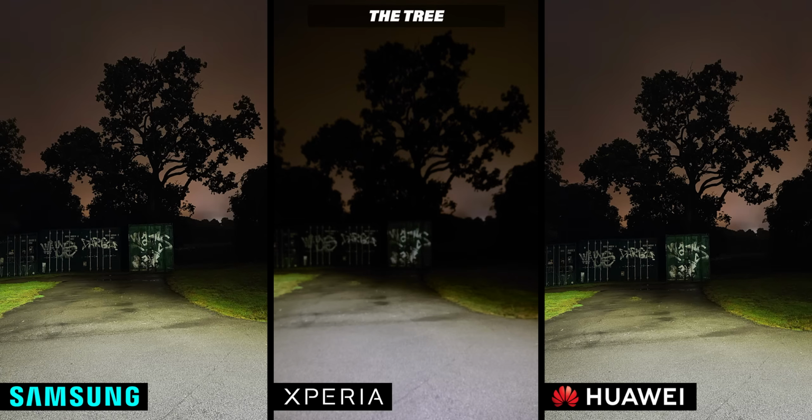Now this is the classic tree photo that I take pretty much in every single night photo comparison that I do, and we're getting really close results between the S20 and the Huawei P40 Pro. The Sony Xperia really struggled here to find its focus, and I didn't go into the Photo Pro app and mess around with that. I wanted to do this comparison just with the auto mode on the Xperia for this one. I've got another video in mind where I'm going to go way more in depth, and I did make an in-depth tutorial about how to use Sony's Photo Pro mode, which I'll link at the end of this.